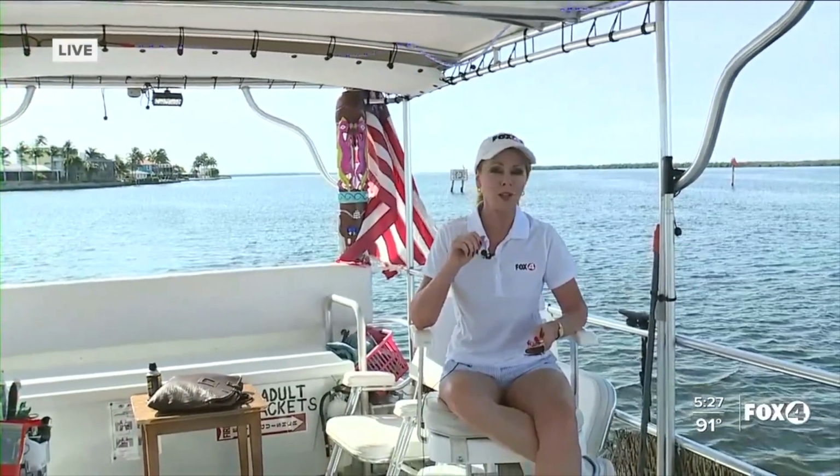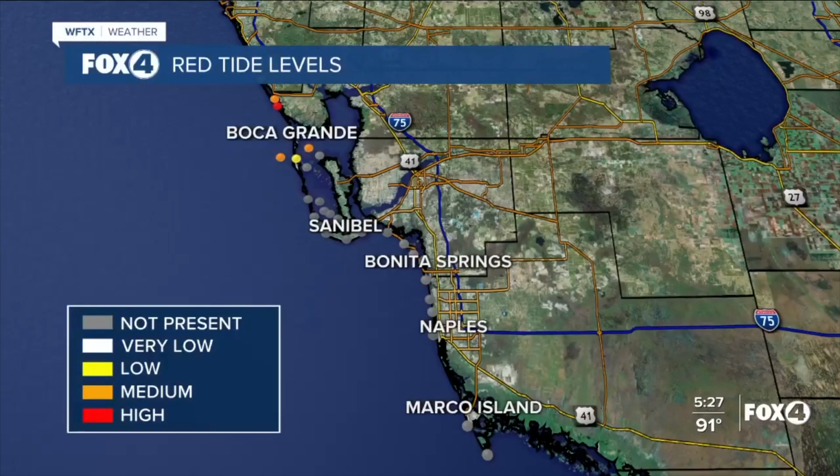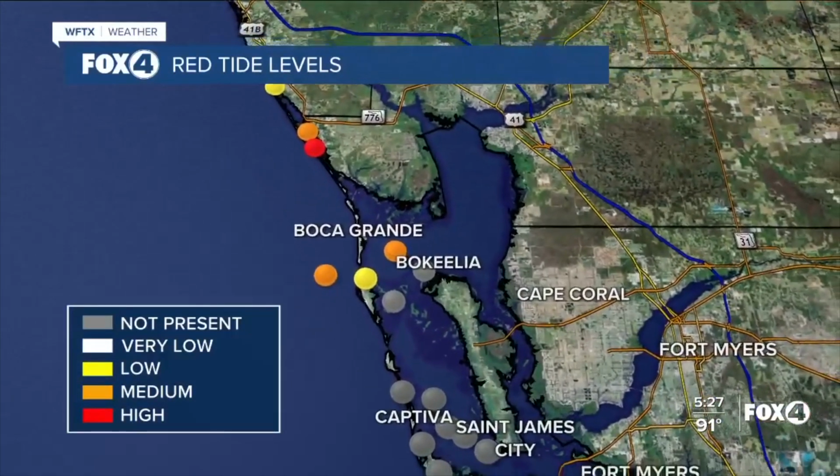I'm here at Matlacha, and I'm with Captain Jack Boat Tours, and I want to show the graphic right now of red tide. That's been in the news for the last few days or so. Folks are talking about it. Do we have levels here around Matlacha? Do we have them up at Boca Grande?